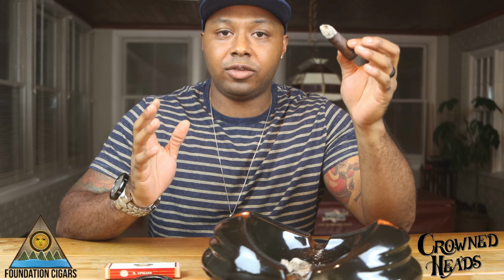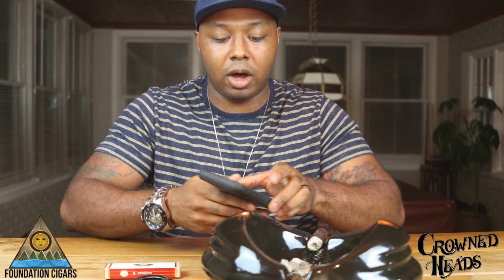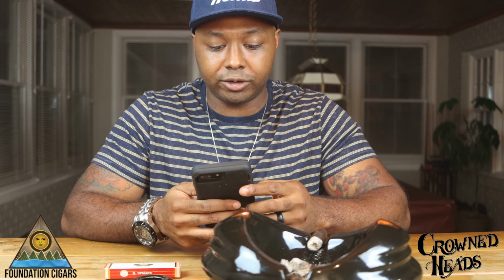I will tell you, this is the last matchup of the first round of the tournament, and this has been by far the hardest one to score. Both cigars performed phenomenally, enjoyed both of them thoroughly. But with that being said, somebody has to move on, somebody has to go home, so I will go ahead and give you the points.